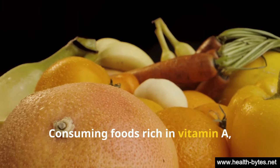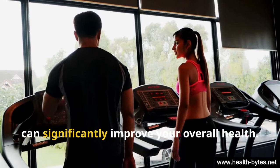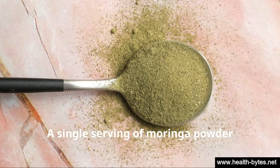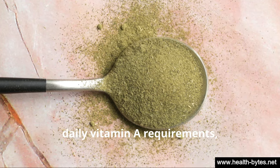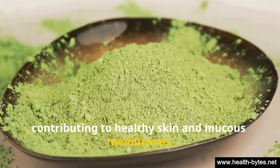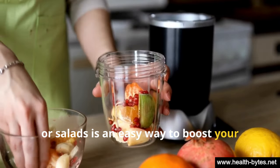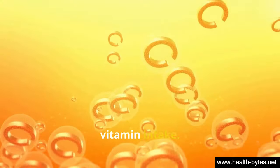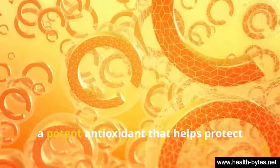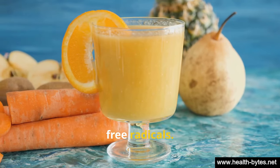Consuming foods rich in vitamin A, such as carrots, sweet potatoes, and leafy greens, can significantly improve your overall health. A single serving of moringa powder provides a significant amount of your daily vitamin A requirements, contributing to healthy skin and mucous membranes. Adding moringa powder to your smoothies, soups, or salads is an easy way to boost your vitamin intake. Another vital vitamin found abundantly in moringa powder is vitamin C, a potent antioxidant that helps protect your cells against damage from harmful free radicals.